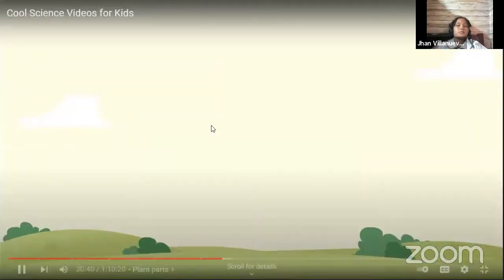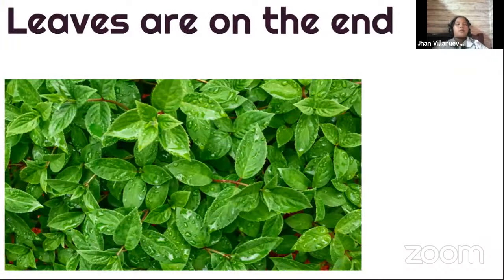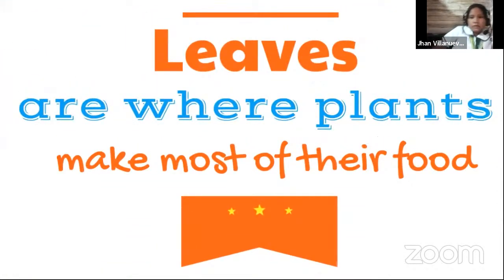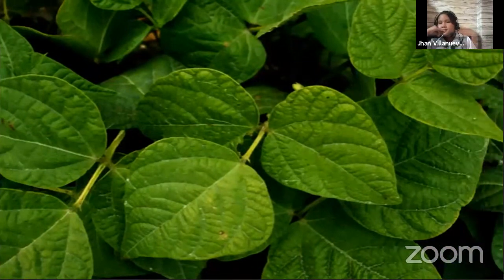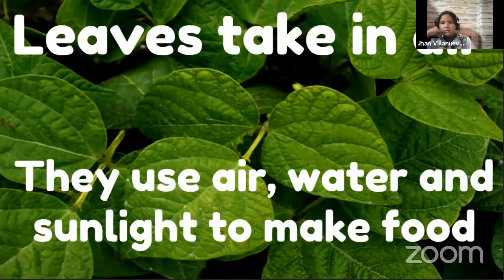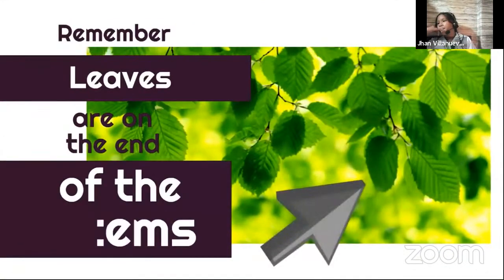The next part of the plant we're going to learn today are leaves. The leaves are on the end of the stems of plants. And this is interesting. Leaves are where plants make most of their food. Leaves take in air, and they use air, water, and sunlight to make food. Remember, leaves are on the end of the stems.